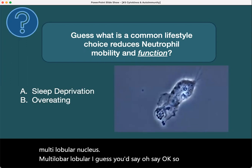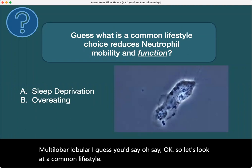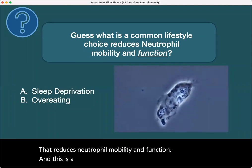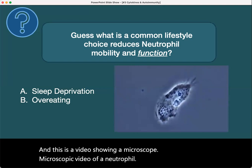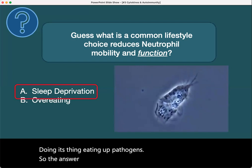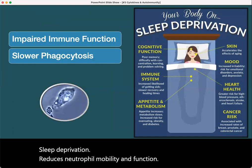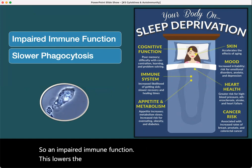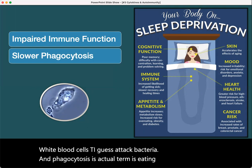Okay, so let's look at a common lifestyle factor that reduces neutrophil mobility and function. And this is a microscopic video of a neutrophil doing its thing, eating up pathogens. So the answer is sleep deprivation reduces neutrophil mobility and function. So an impaired immune function lowers the ability of these white blood cells to attack bacteria. And phagocytosis is the term for eating. Phago means eat, eating cells.